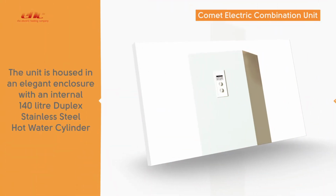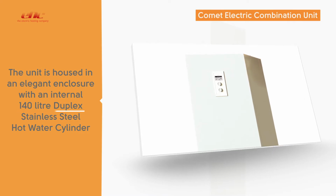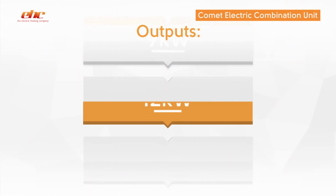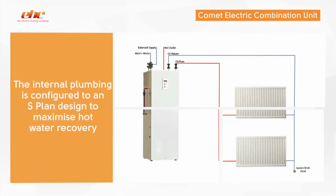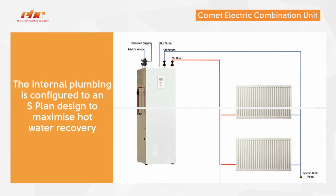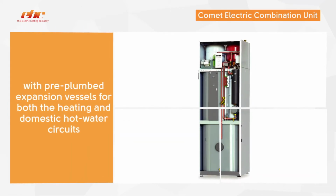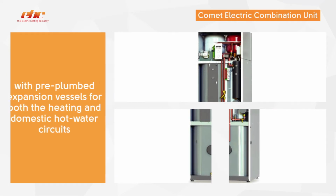The unit itself is housed in an elegant enclosure with an internal 140-litre Duplex stainless steel hot water cylinder. It's available in 9 kilowatt, 12 kilowatt or 14 kilowatt outputs. The internal plumbing is configured to an S-plan design to maximise hot water recovery, which also has an inbuilt magnetic filter for added protection, with pre-plumbed expansion vessels for both the heating and domestic hot water circuits.